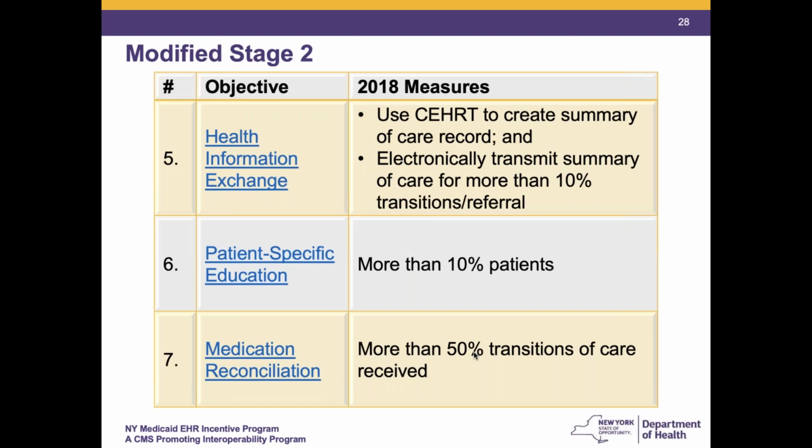Objective 5, an eligible provider that transitions or refers their patient to another setting of care or provider of care must meet Objective 5, health information exchange. The provider must use their certified EHR technology to create a summary of care record and electronically transmit the summary to a receiving provider for more than 10% of transitions of care and referrals. An eligible provider can request an exclusion from this objective if they transfer a patient less than 100 times during the EHR reporting period. Objective 6, patient-specific education.